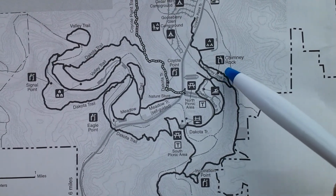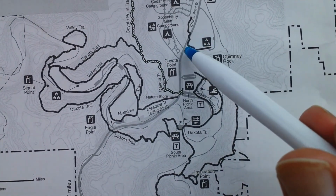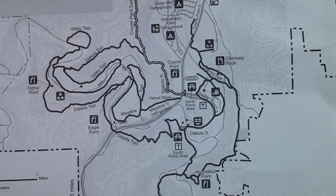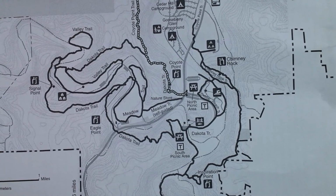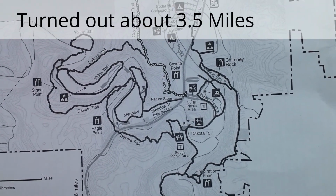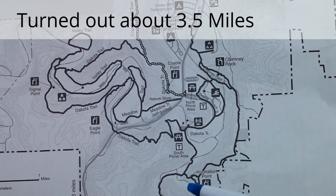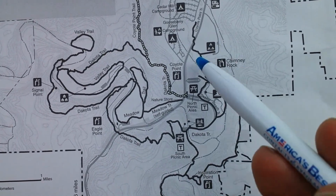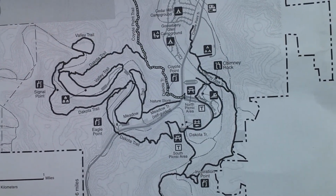We're going to go up to the Chimney Rock Trail, come back down, and then back around down to the car. It's approximately a 4 to 5 mile hike. We'll find out. I think it's closer to 4 miles, but it's pretty steep up the hill and then over the ridge and then back down. But that's that. We'll be on our way.